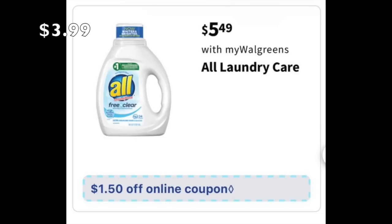We have the All for $5.49 with the $1.50 digital starting on Sunday. It makes the liquid detergent or the pods $3.99. So, you know, if you are all about the All detergent, this isn't the worst price.